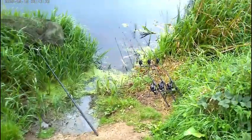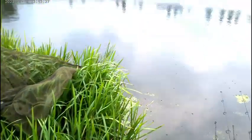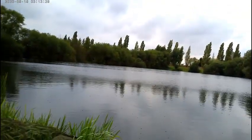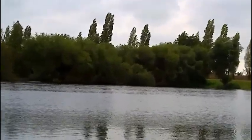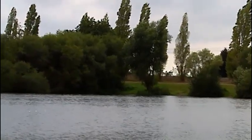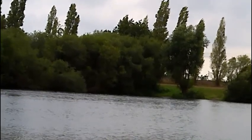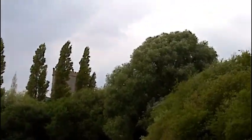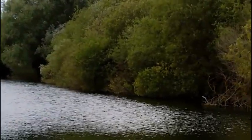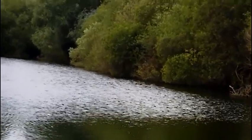Okay, right, let's have a look at the swim. I've got 1 rod, about 4 wraps out, cast towards that tallest tree. I've got another rod just beyond where that gap is along the tree line.